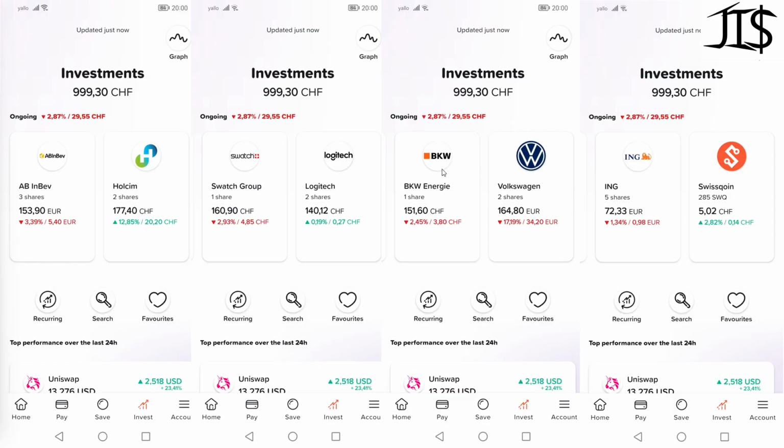And this is how the portfolio looks right now. So my investments are just below 1,000 Swiss francs. The Swiss coins that I have is 285 right now because I did one trade, and for every trade you get 5 Swiss coins. So in that regard, that one is up a little bit. But as you can see, yeah, AB InBev is down 5.40 euros, Swatch is down 4.85 Swiss francs, BKW is down 3.80 Swiss francs, and Volkswagen, my biggest loser, is down 34.20 euros. ENG hardly moved, 0.98 euros. So for me, that's no big deal. And Holcim, my best performer, up 20.20 Swiss francs.